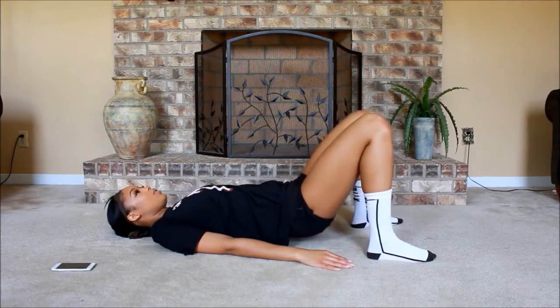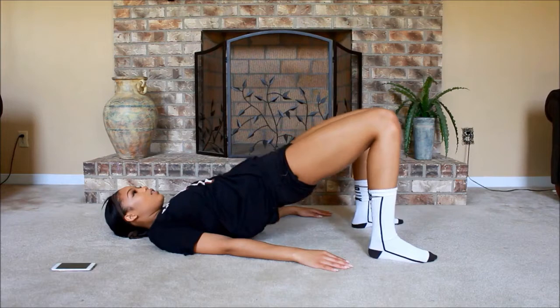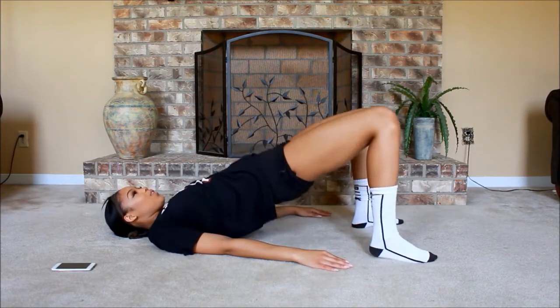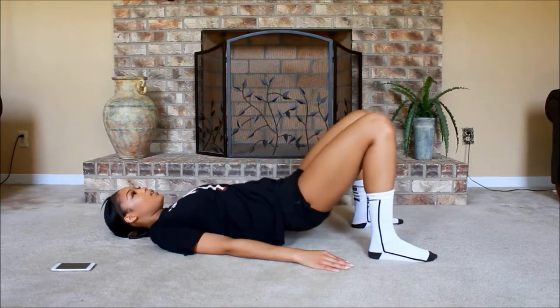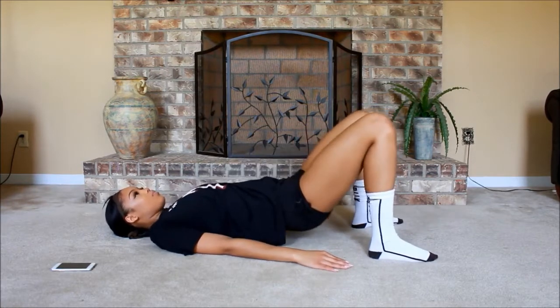And I also have this workout, which is really awesome. This is my number one butt workout, because you really do feel the burn. I do around 60 to 80, and I usually have a 35 pound weight on my stomach just to make the burn even more intense. So I really do love this workout.